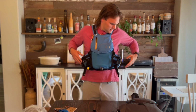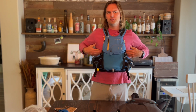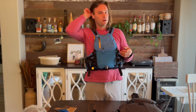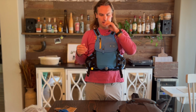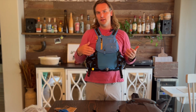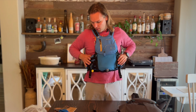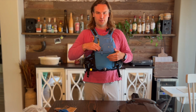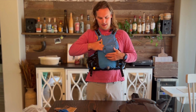So yeah, I think it's going to take a little bit of time getting used to this feel. I mean, it's now a higher float PFD, so it's not going to be as comfortable as a blue jacket is going to be or a green jacket. But overall, the build quality of Astrals is so great. So, I mean, I do love this.